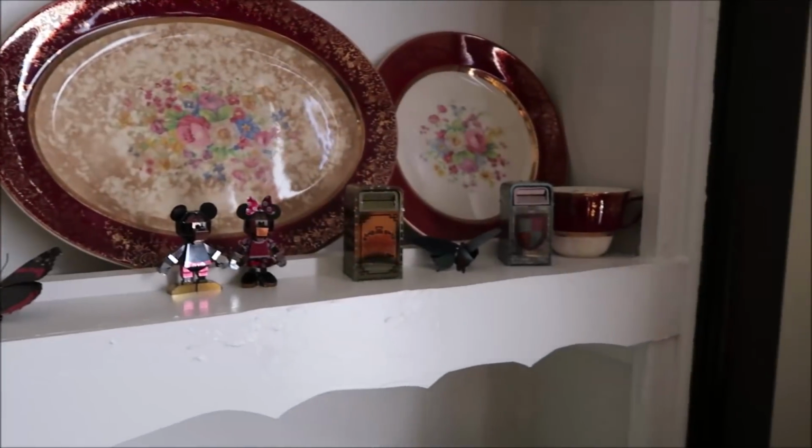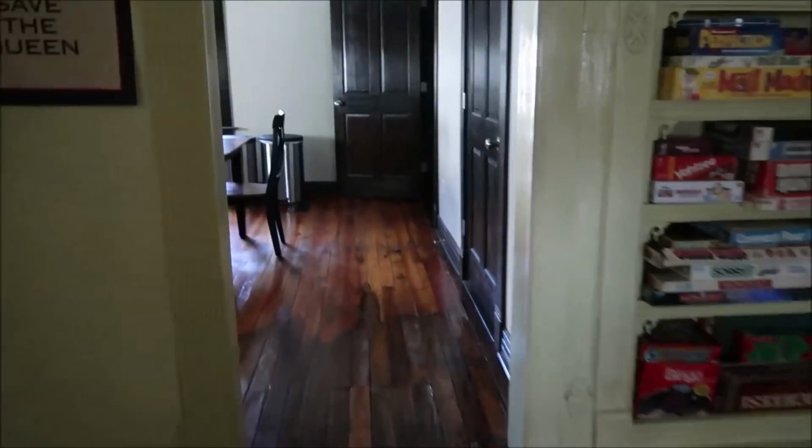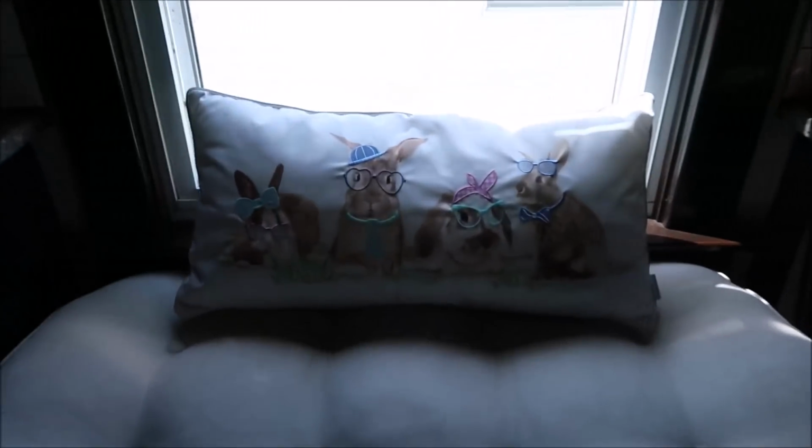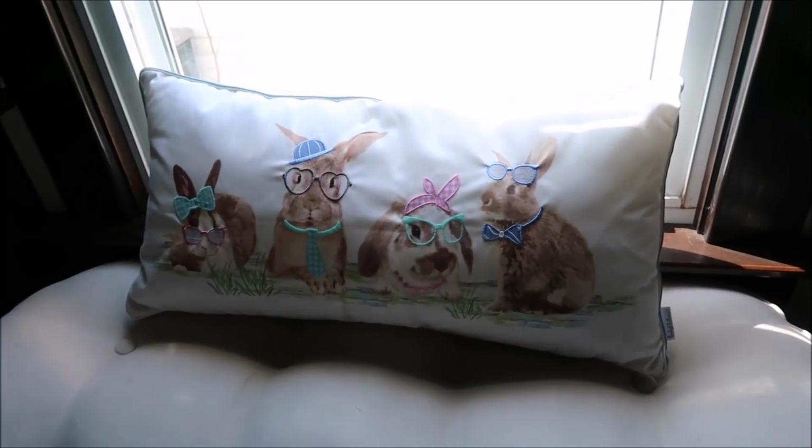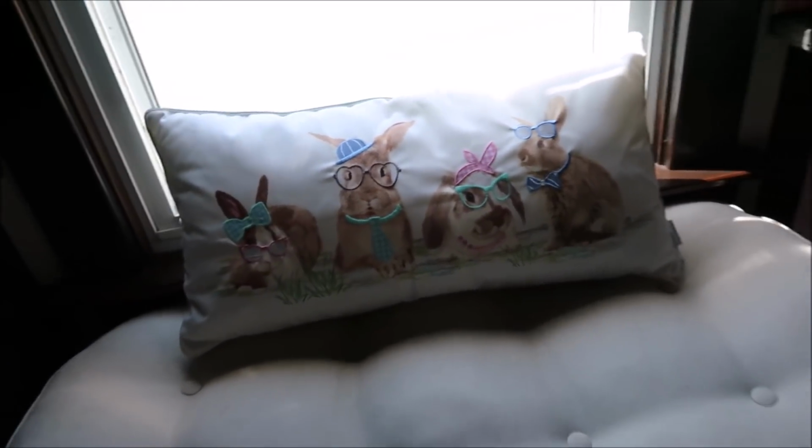So he has quite a few of the Metal Earth. And then the only other place I have anything Easter is in the kitchen. I have just a cushion, just a pillow. Yeah, just this Easter pillow. And I bought it at Home Goods, so I thought it was really cute.